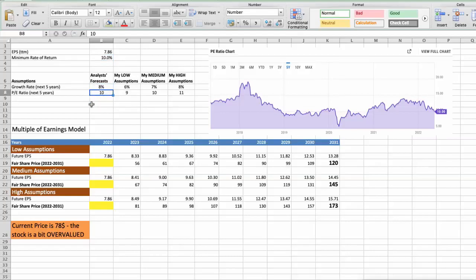I will use three different scenarios for Morgan Stanley Company: bad, average, and good. First scenario. Morgan Stanley will have bad performance in next 5 years, and we will use the following parameters in our calculation. Future growth rate would be low, 6%. Future PE would be low, 9. In this case, the fair value of the stock today would be $51.